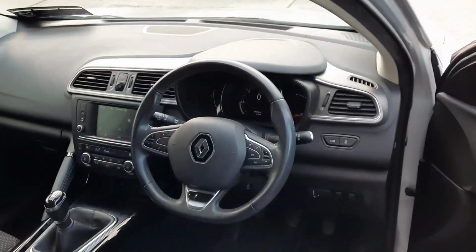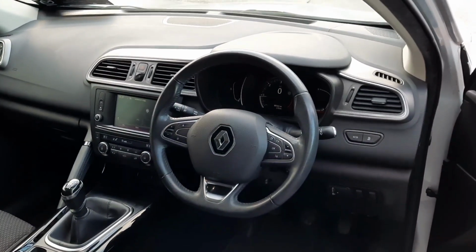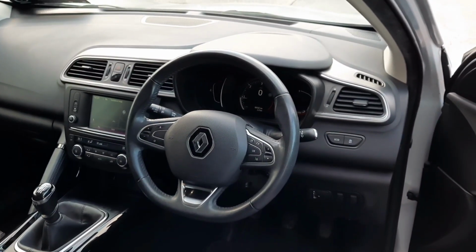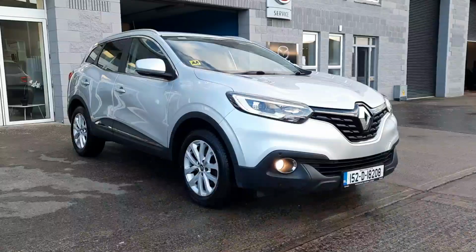I'll show you from a driver's perspective now. So as you can see, you've got nice leather grip steering, you've got the cruise control on the steering wheel, you've also got the Bluetooth functions as well. This one's got 88,000 kilometers, which is actually really low for a diesel. Yeah, really, really nice car.